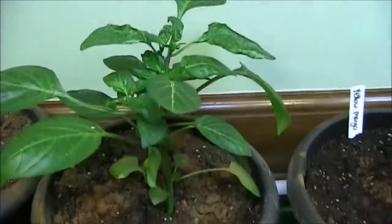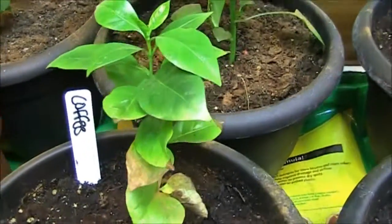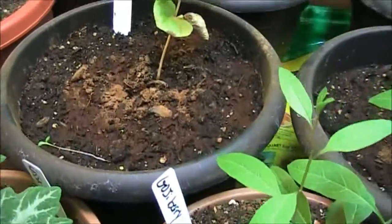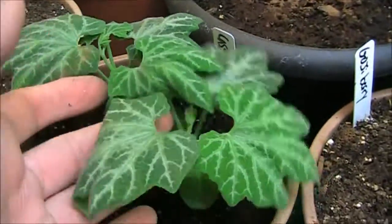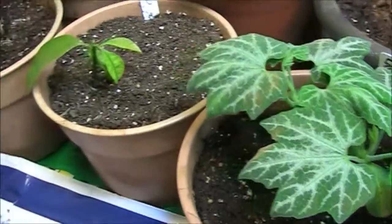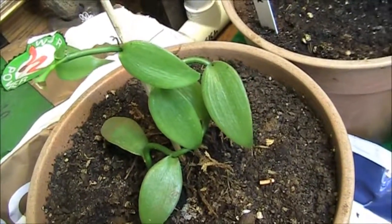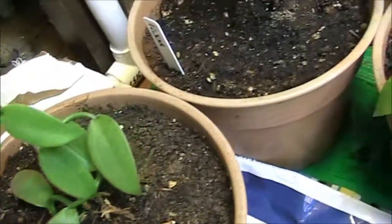Just keep pruning them. Now this is the coffee plant that's actually doing the best, and it's putting out new leaves, really shiny, really beautiful. The Casa Banana right here is doing great. It's putting out a whole lot of new leaves. It's really healthy, so it must be doing something right. Vanilla is doing really nothing. It's just growing, it's just staying green, I guess.